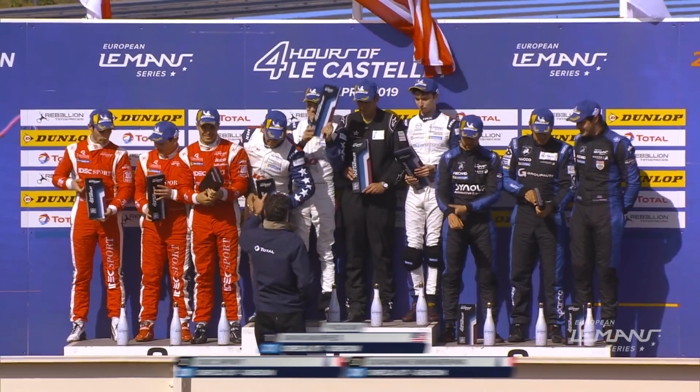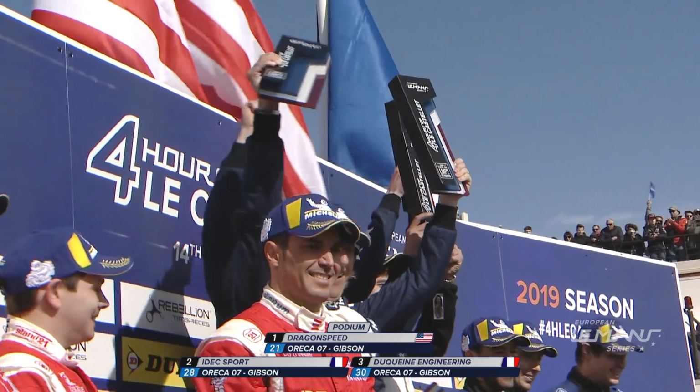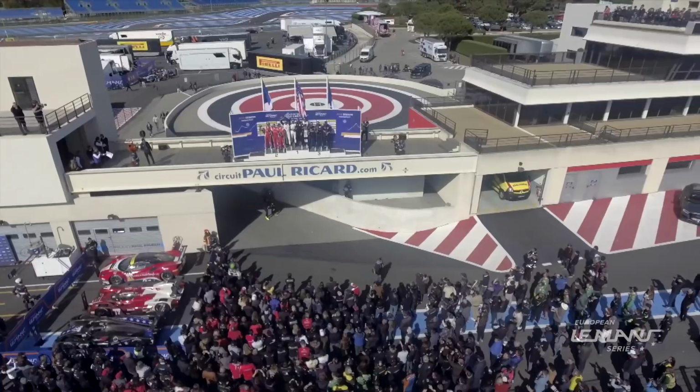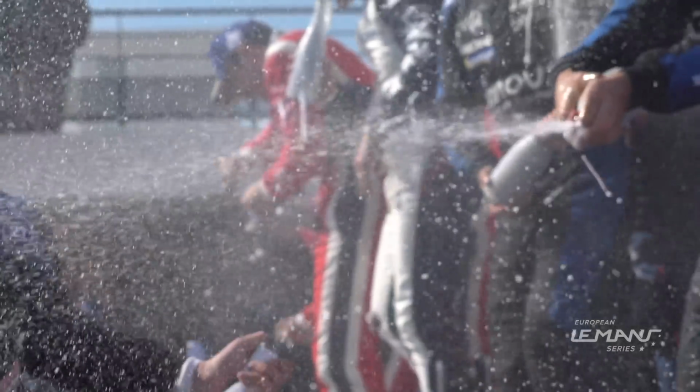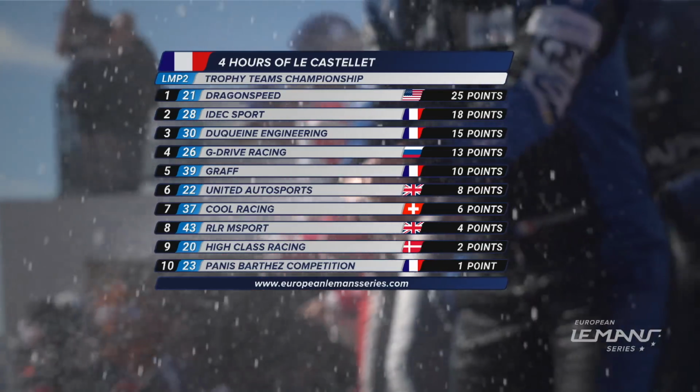Podium time for the understated Henrik Hedman, Ben Hanley and new teammate James Allen. Paul Lafargue, Paul-Luc Chatin and Memo Rojas in second. Nicolas Jamin, Pierre Rag and Richard Bradley in third. G-Drive, the reigning champions, only fourth here. That's where they lie in the points after the first race.